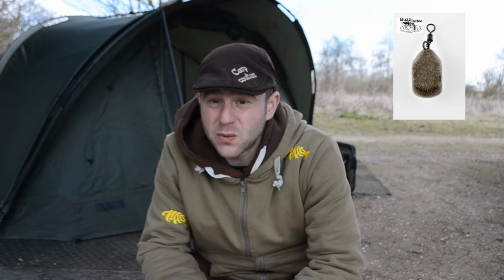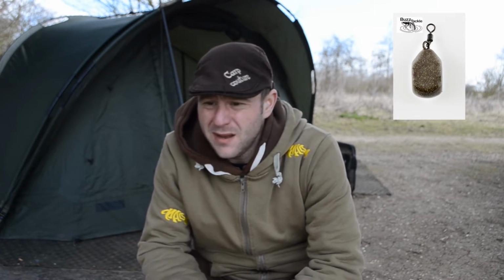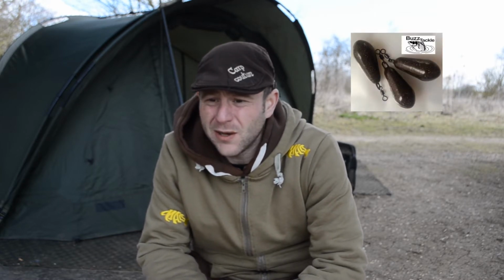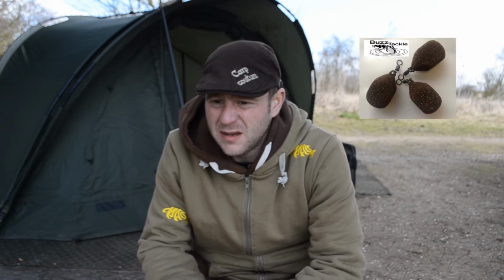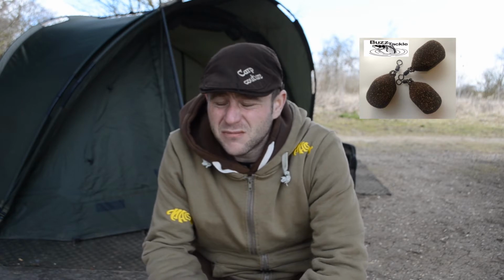I've been here, there and everywhere buying them from different small firms, people that make them at home and things like that, and I've had a few bad batches. I'm now currently using leads from Buzz Tackle, and I have to say I'm quite impressed with them. Even the swivels as well, really good. The coatings are really good. He does them in textures and smooth finish. So yeah, I'm quite pleased about that.